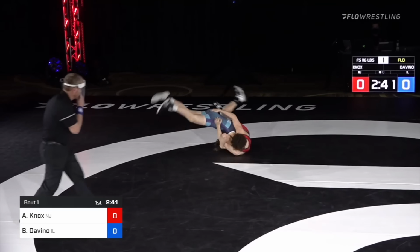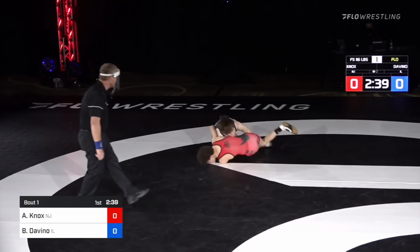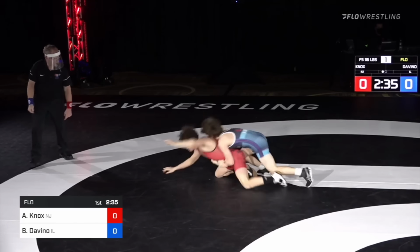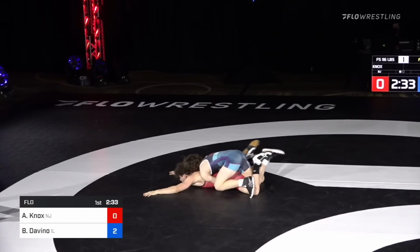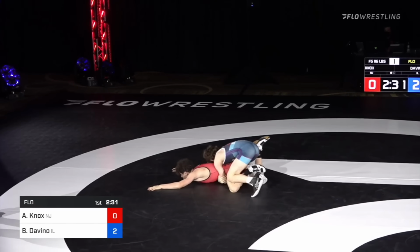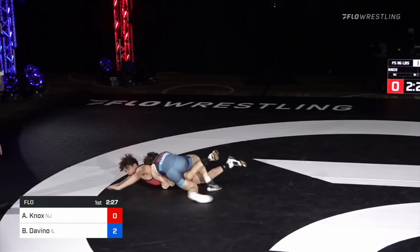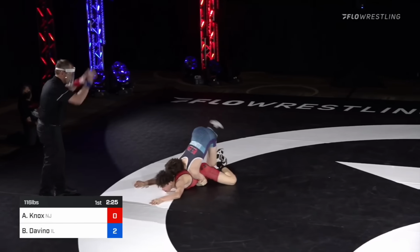And looking for a dump there. Does he have it? Pop the head, he's gonna get 2. And they're gonna award another 2, just the 2. And now going to work on a gut wrench is Davino. Quick start from the 2-on-1 to the dump. Now working a gut wrench. Has his elbows locked, but doesn't look like he's going to turn.